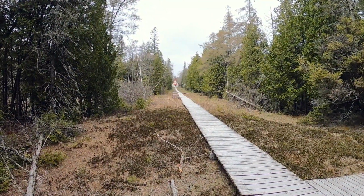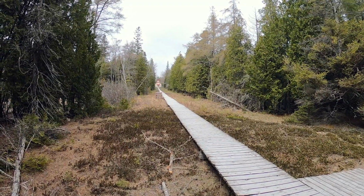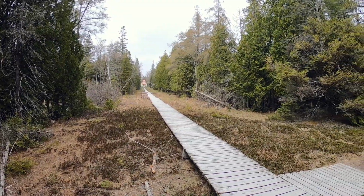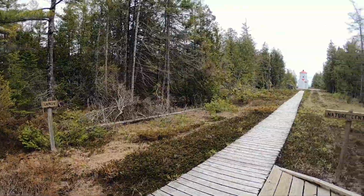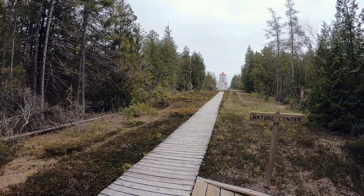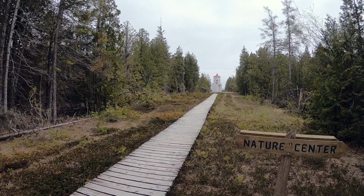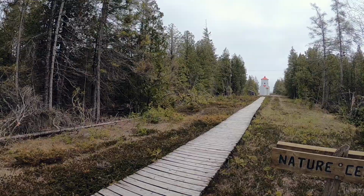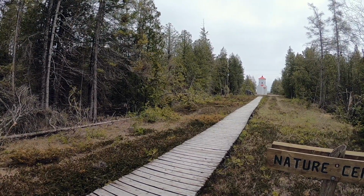Navigated down the Hidden Brook Boardwalk. We've made it to the Bailey's Harbor Range Lights. Right now we're facing the upper range light, which is a larger building that is accompanied by the lower range light, which is much closer to Lake Michigan. Now these lighthouses were built in 1869, and they were built for one purpose and one purpose only: to get ships safely into Bailey's Harbor.